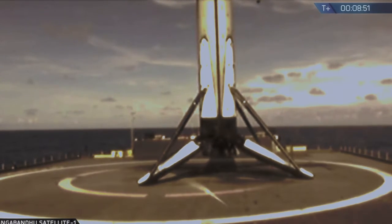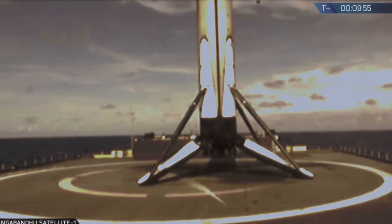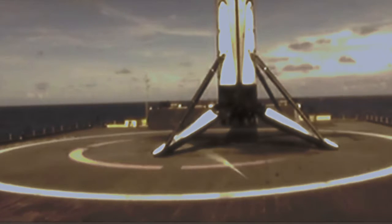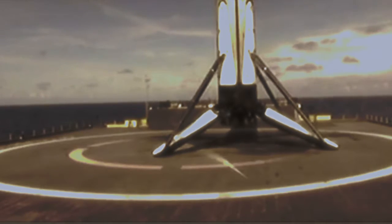After a brief interruption in the video signal, we are looking at the 25th recovered first stage of a Falcon 9 vehicle. What a great sight. That is a camera on our drone ship, of course, I still love you. The crowd's going nuts here at SpaceX headquarters in Hawthorne.